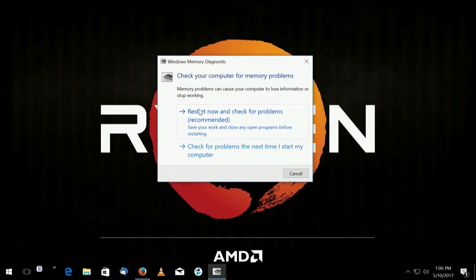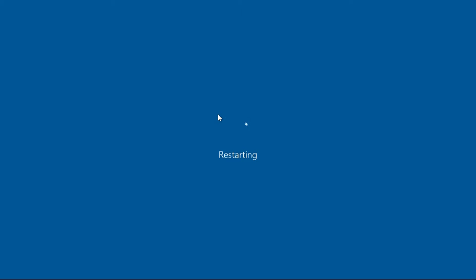Now, when I bring this up, it'll restart and check for problems. We'll go to a command prompt. I'm going to do this for just a second, so the screen may go blank. Check for problems next time. I'm going to do it right now. Now, when it restarts, it'll come back up with this program from a command prompt, and it'll take a look at the RAM. It runs two passes. Takes probably 15 minutes. We're not going to go through it. I'm just going to show you what it looks like.